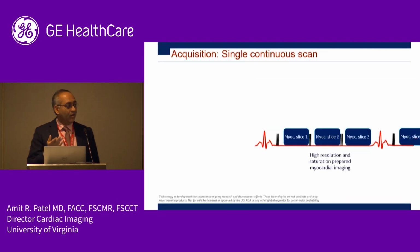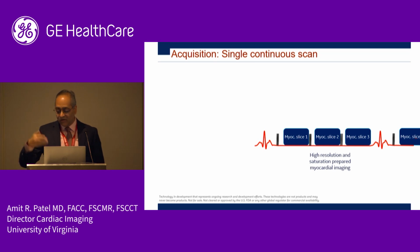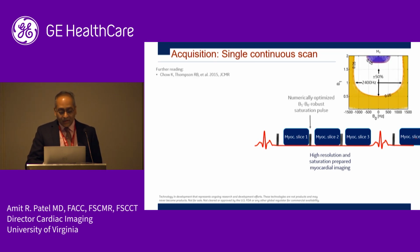So how do we do that? Well, here's our regular pulse sequence. You have a saturation pulse, and then you have 3 slices of myocardial imaging that are acquired on that heartbeat, and then you repeat that at the next heartbeat, and you do that for the next 50 beats.